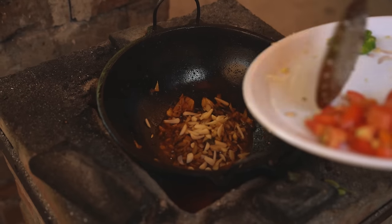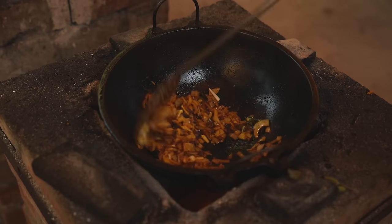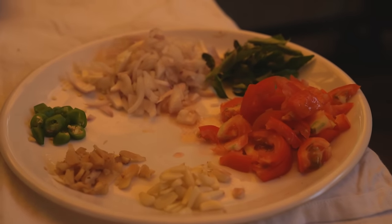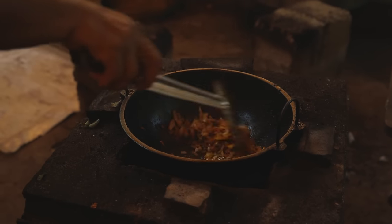Add your ginger and garlic to the mix. Remember to mix well to prevent the vegetables from sticking to the pan. When the onions go transparent, add tomatoes, green chilies, and curry leaves and let it cook for a few minutes.